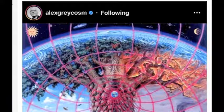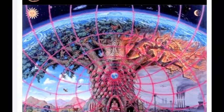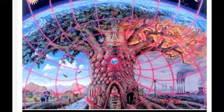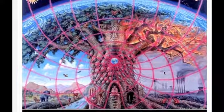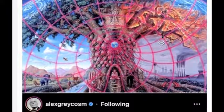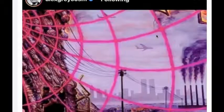So here's Alex Gray's painting from 1989, and it shows the Mother Gaia tree with beauty on the left and pristine nature, and the world being destroyed on the right, two different sides. But what do we have here? We have two planes over the World Trade Center on the side being destroyed, the side of the tree that's on fire. Anybody surprised? Me neither.